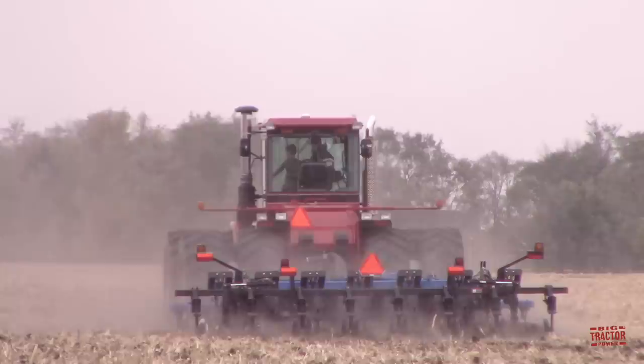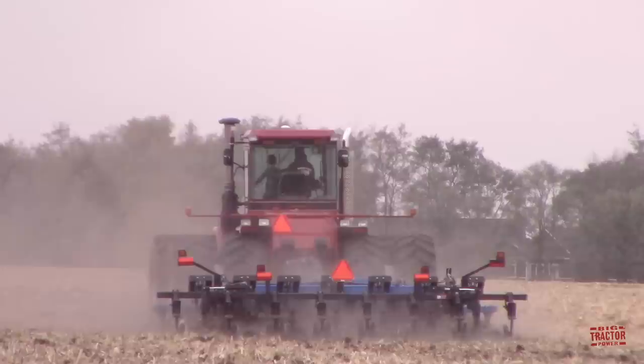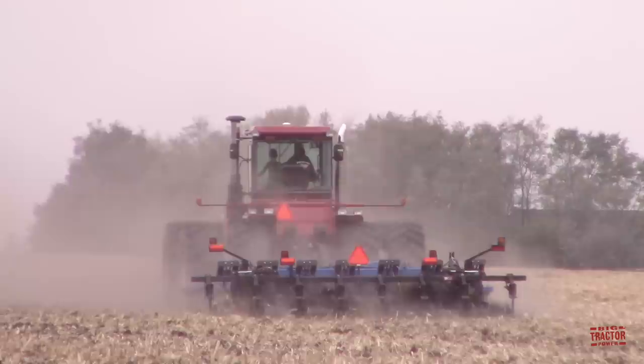This ripper is equipped with 7 parabolic shanks, preparing the seed bed for next year's crop by working under the corn stalks and breaking up compaction in the field, running at about 12 inches deep.